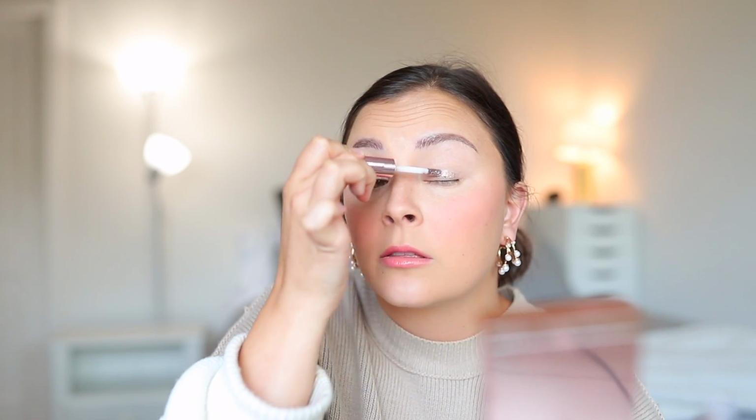What I'm going to do actually is try out the new Patrick Star popper I got. This is called Let's Pump, number 5. I'm gonna pop this on my eyes as a little topper. It's actually really pretty by itself. It's a little more sheer than I thought it would be. The Stila ones are just straight up glitter.